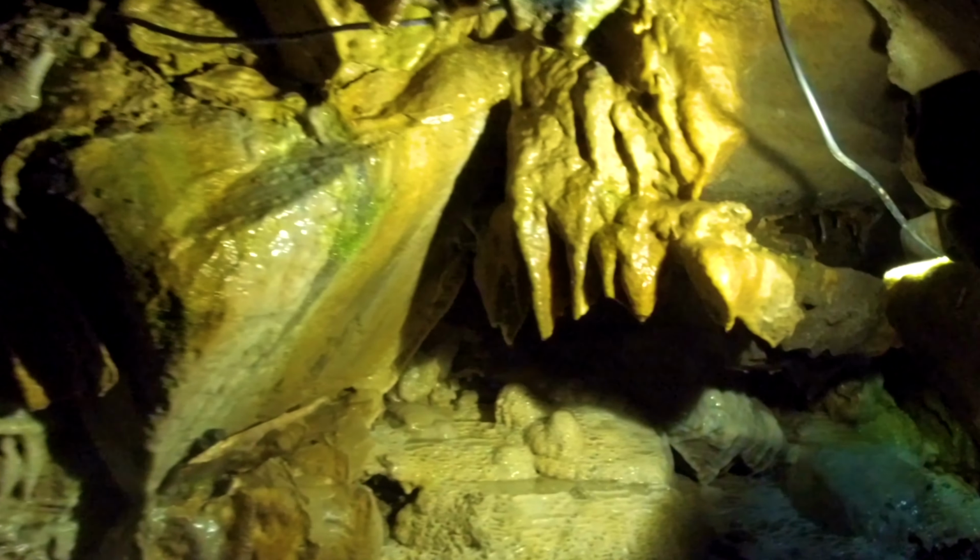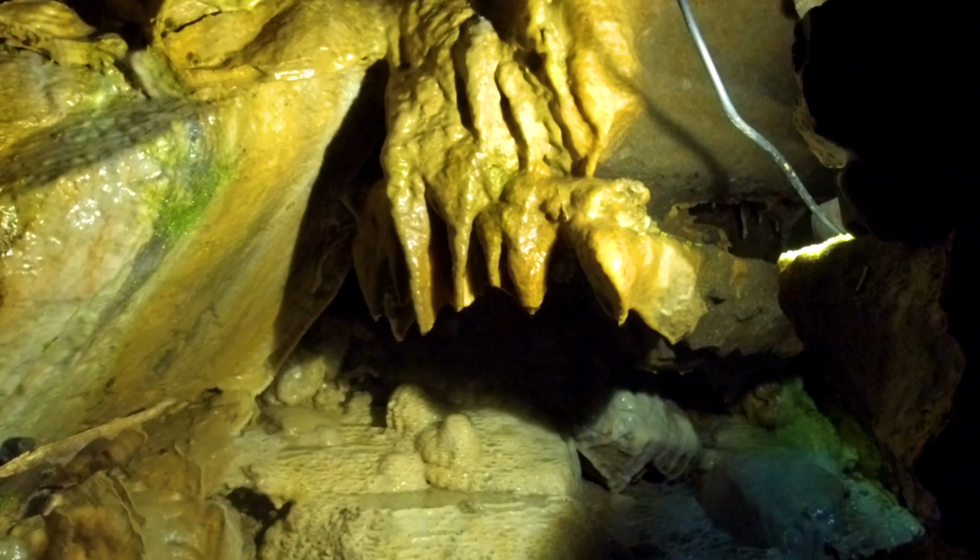We are 210 feet below the surface. It's a very strange feeling. The guide said that the temperature here is 11 degrees always.